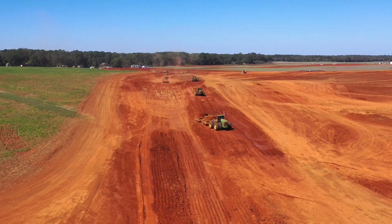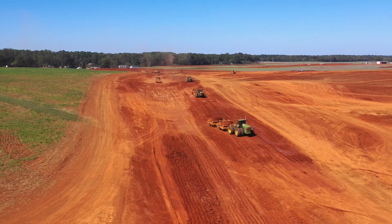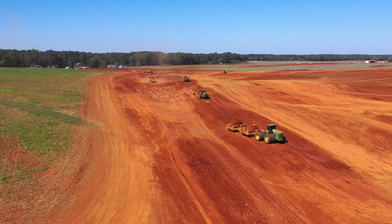But at the same time, it makes it tougher on farmers to not only lose their land, but now have to go find other land that they can go farm. And so we're just looking at it right now before I head home from Alabama and go back to South Dakota. And there's a lot of dirt being moved around here, and it's kind of interesting and cool to see how they're doing all that.